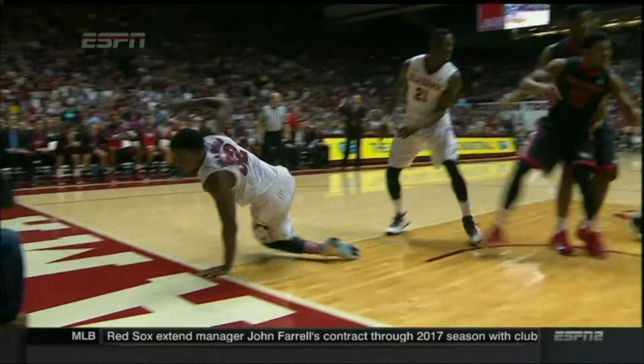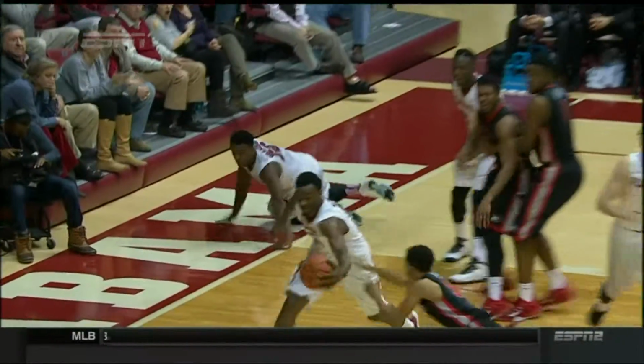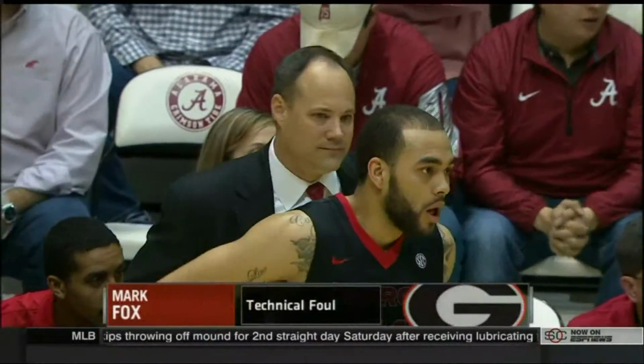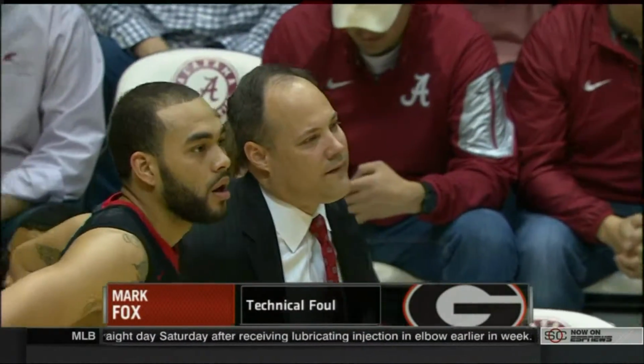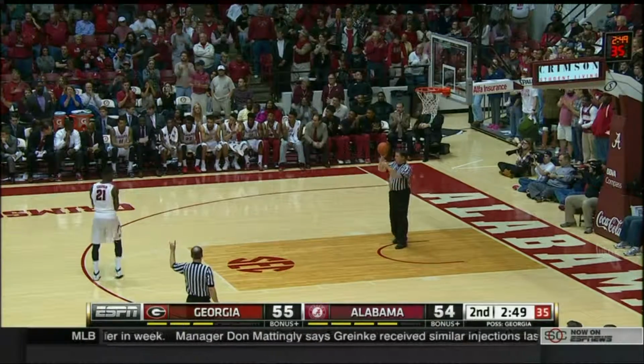wow, what a technical on Georgia. This could be... Oh, a technical by Mark Fox. He wanted a foul in that play. So now Alabama gets 2 free throws and the ball in a game that's been about as tight as can be. Rodney Cooper will take the 2 free throws. He drains the first one.